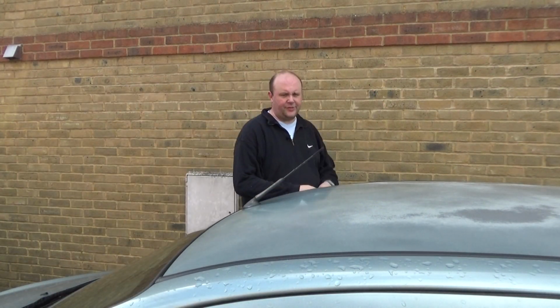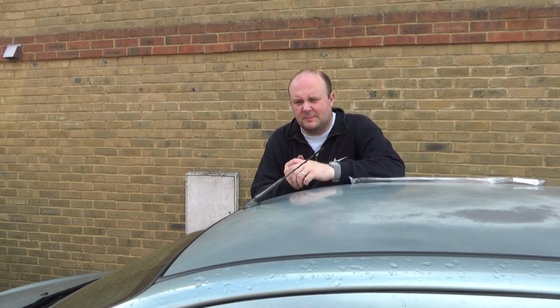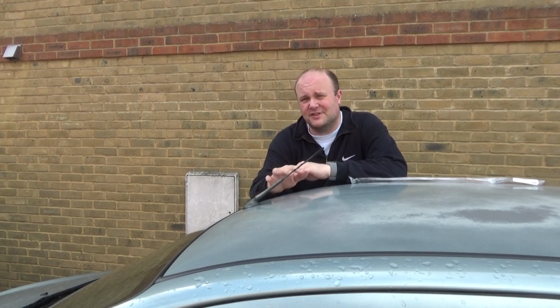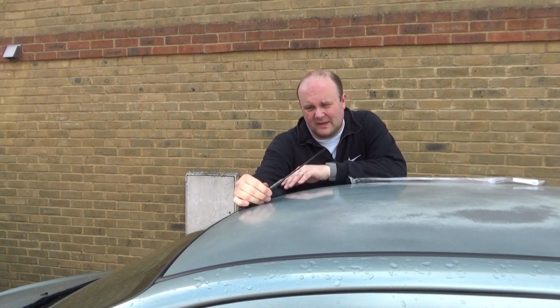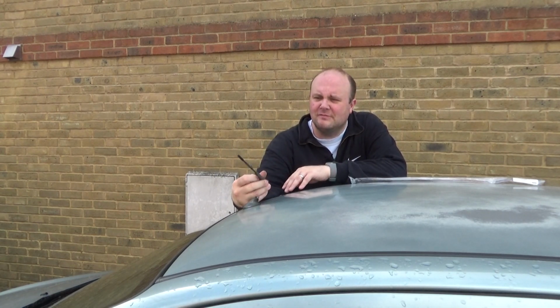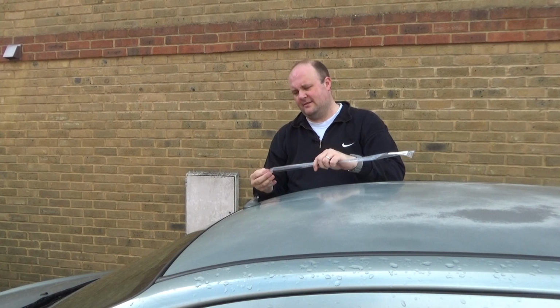You know those little things that really irk you about your car when you first buy it? Someone's done something, a modification, or I don't know, and you just really hate it, but you love the rest of it. This has irked me ever since I bought it. Look at it. Look at the state of this. It's like an old mobile phone aerial from the 90s, mid 90s. Anyway, get a shot of that.